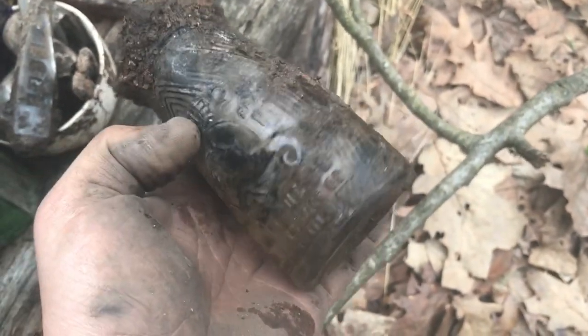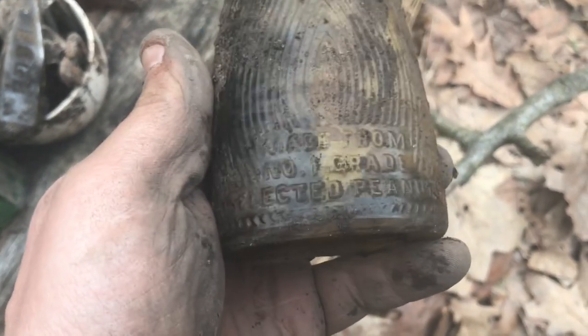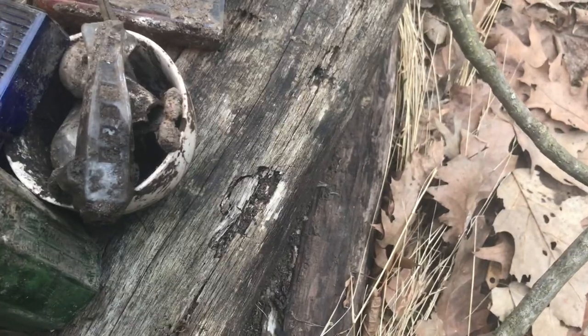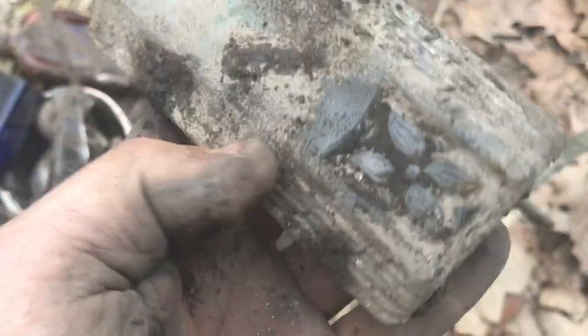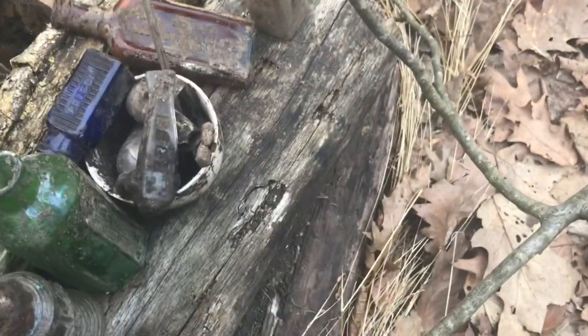Five and a half ounce. 5.5 ounce jumbo peanut butter. Real hard to find right there. Made from number one grade selected peanuts. Real hard to find peanut butter bottle. Some kind of cool little hair tonic or flask with some flowers embossed on it. Nice little cork top bottle.